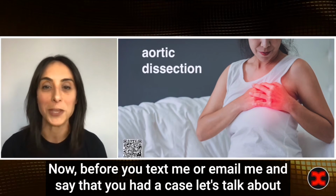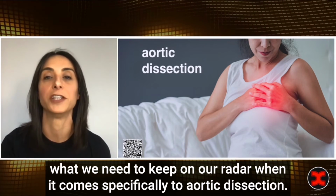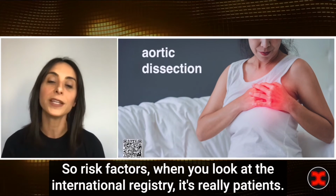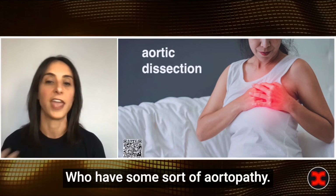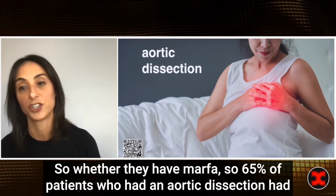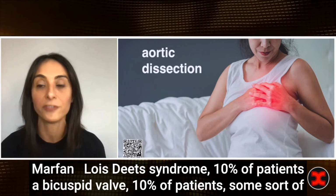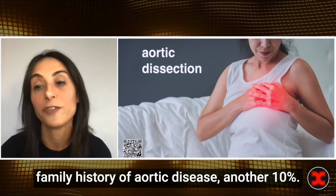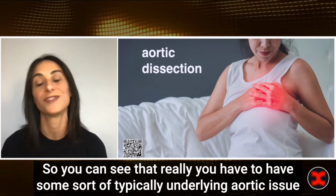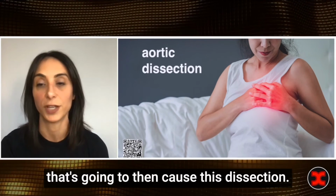Now, before you text me or email me and say that you had a case, let's talk about what we need to keep on our radar when it comes specifically to aortic dissection. Risk factors, when you look at the international registry, it's really patients who have some sort of aortopathy. 65% of patients who had an aortic dissection had Marfan, Loeys-Dietz syndrome in 10% of patients, a bicuspid valve in 10% of patients, and some sort of family history of aortic disease in another 10%. So you can see that you typically have to have some underlying aortic issue that's then going to cause this dissection.